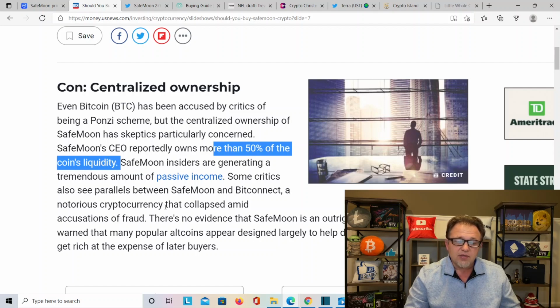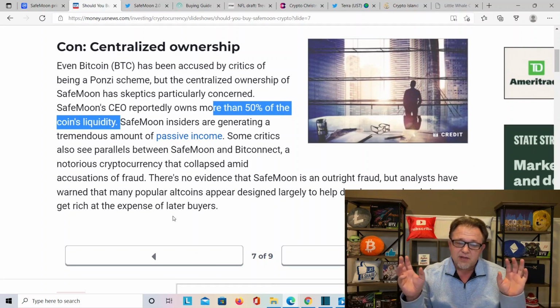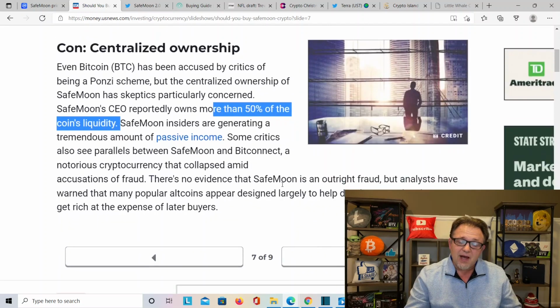Some critics also see parallels between Safemoon and BitConnect, a notorious cryptocurrency collapse, and it was a fraud. There's no evidence that Safemoon is outright fraud, but analysts have warned that many popular altcoins disappear, designed largely to help developers and early investors get rich at the expense of later buyers. So that could be a con, everybody.